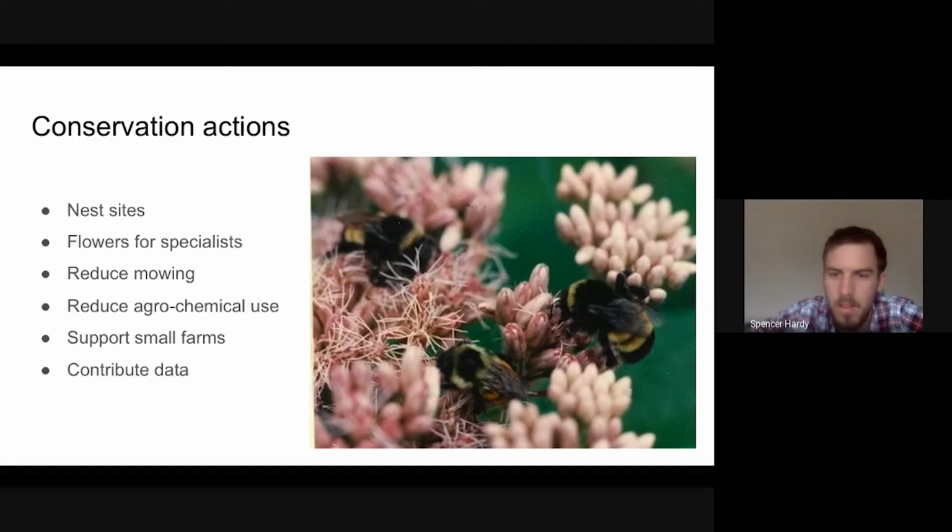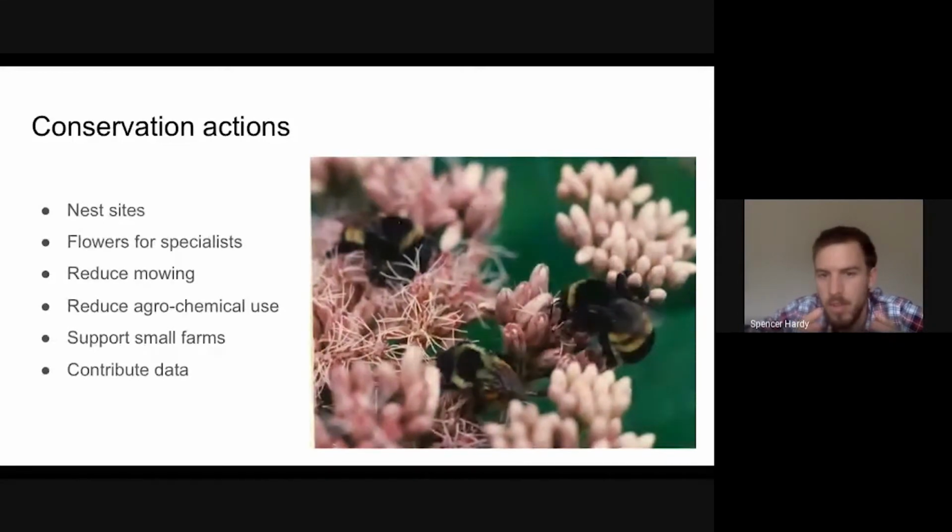The 25% of bees that are cavity nesters can be attracted using bee hotels, which if people are interested, I can put a link in the comments as soon as I'm done. There's a lot of information online about them, but either straws or holes in wood blocks that bees can nest in. Be a little careful with them because they can also attract a lot of parasites, diseases, and things that are not great for the bees. So you want to keep them clean and keep them rotated. So look it up before you build willy-nilly, but that's a good way to attract bees and to monitor bees in an area.